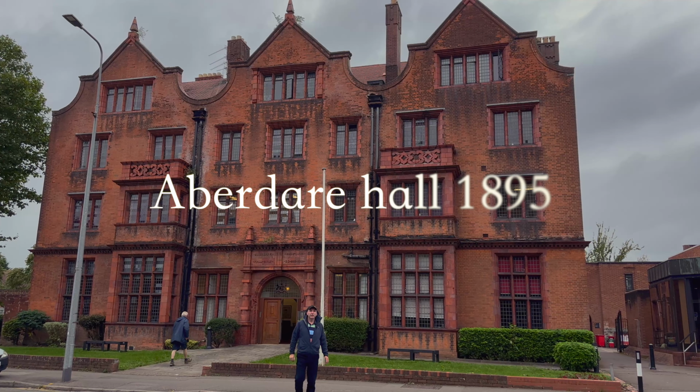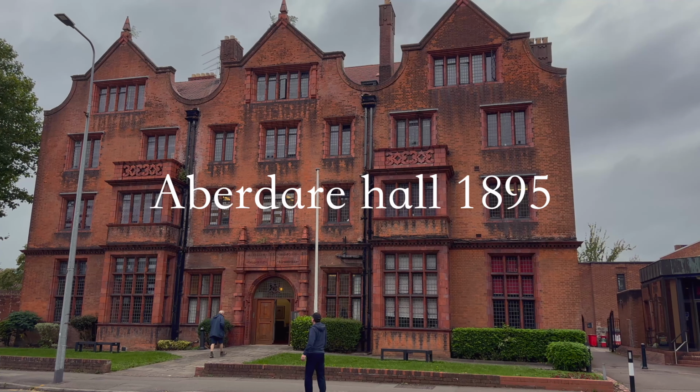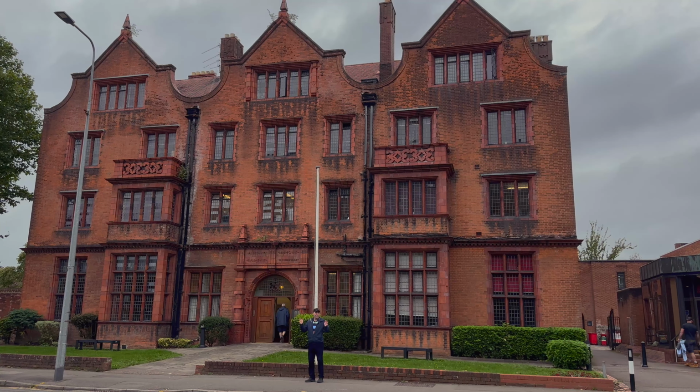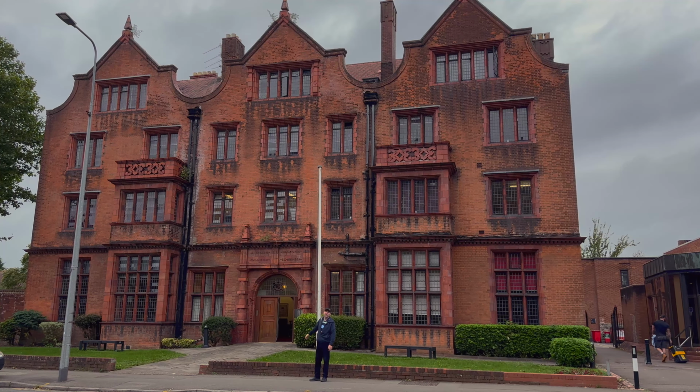This is Aberdare Buildings. This was built in 1905. Again, this is part of the university. Again, this one is Grade 2 listed.